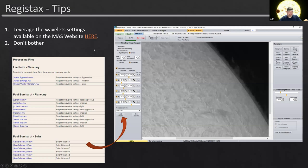I can't remember what my number 2 point was. It was don't bother doing something. I think it was don't bother playing around with the brightness. At least for solar, I don't bother adjusting the brightness or contrast here in Registax. I do that in Photoshop. I think that's what I was trying to write, and I probably ran and got a cup of coffee or something at that point.